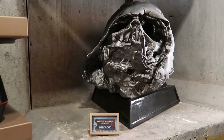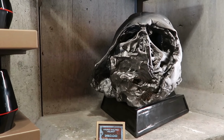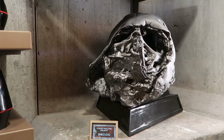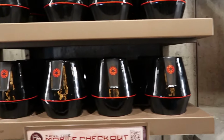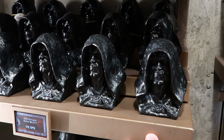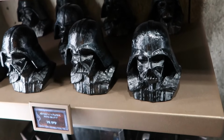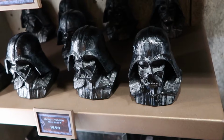One of my personal favorite statues, they do have Vader's melted helmet. These are $350, so definitely on the higher price range. And then right over here is some more of those smaller busts. These are $19.99 a piece. They have the Emperor mini bust. And then right underneath there is the Darth Vader version, but these are $20 a piece.